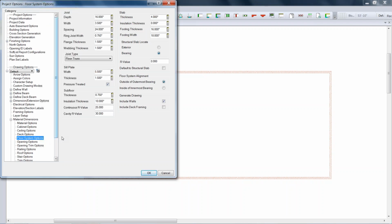So here are the options for my floor system. It's set for Florida already. We're going to be using a 16-inch deep floor truss. Those trusses are going to be 3.5 inches wide because they're made out of 2x4s. We're going to place them on a 24-inch on-center basis. We're going to use a ring joist system, a flange, and a webbing system, and that will be a floor truss.